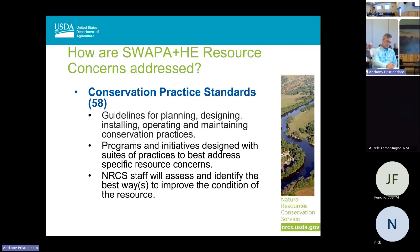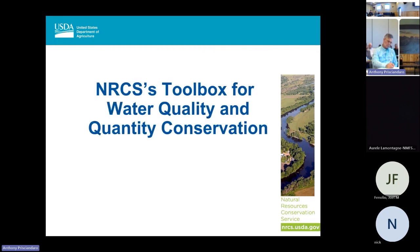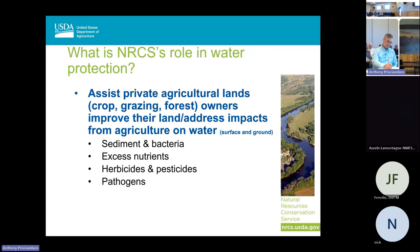And how it works is, if a landowner or a group or water management entity like the canal companies or water users wants to do something, our staff in the local office will come out, assess the land, assess the issue, and propose ways that the condition can be improved. Okay, just a little bit of what I'll call our little toolbox for water quality and quantity for this group.